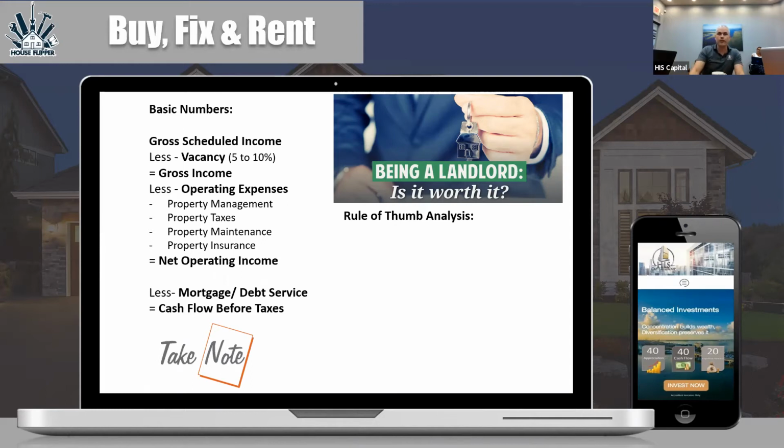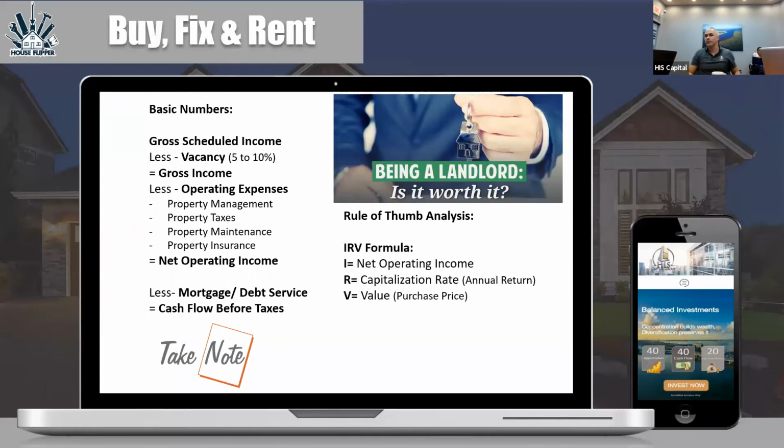Now, the rule of thumb I'm going to talk about is specifically how do we value a property? This is a rule of thumb, but you first have to have this information to make that determination. Once you have NOI, you can use what I call the IRV formula. It's a rule of thumb to help us identify either the value, the rate of return you're making, or the income you need in order to do that.